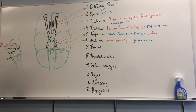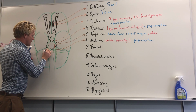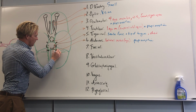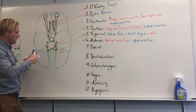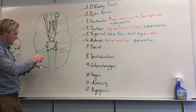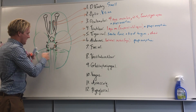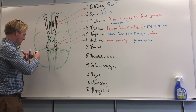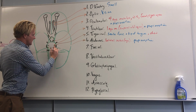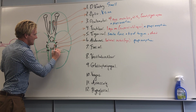Great. Number 7 is your facial nerve. This guy is going to emerge out here, kind of more laterally. That is your facial. Kind of messed up the labeling here. In fact, I'm going to erase this orange line to give us some more room. So the facial comes here. Let me redo this. So here is the abducens. These two guys are the facial.